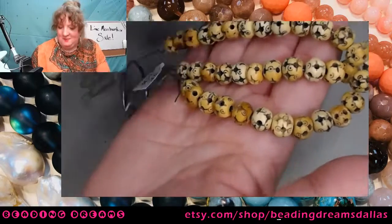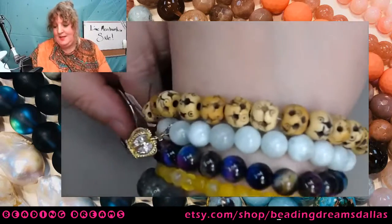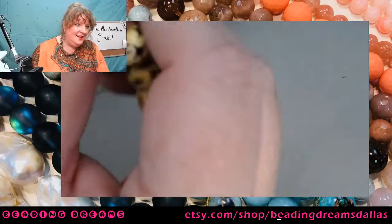So these, we have 2 strands of these. They are about probably 9mm, 8-inch strands. And Robin would like one of the interesting bone.